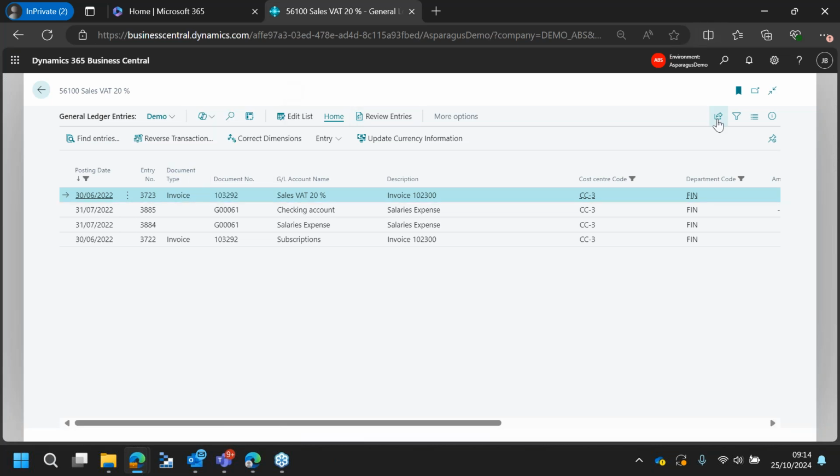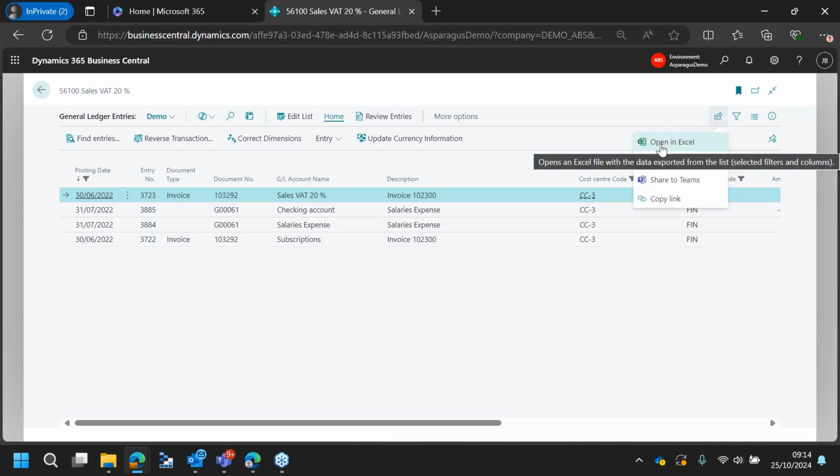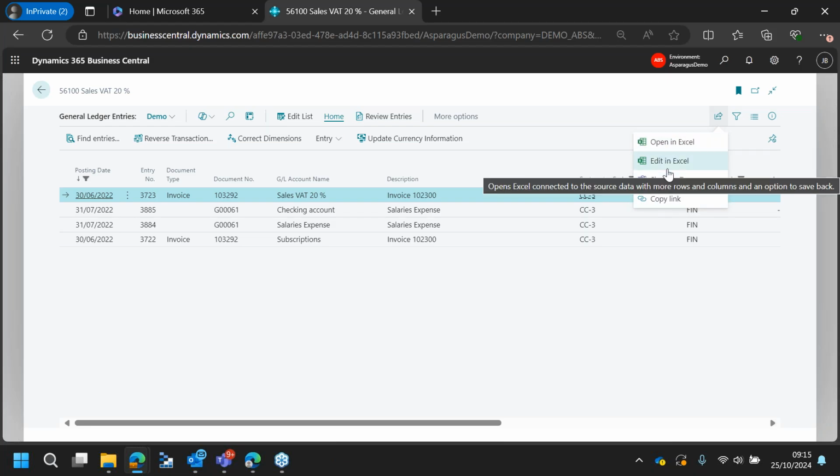Okay, so we've got this little icon here, and essentially what this allows you to do is export the data that you see on screen into Excel. You've also got the edit in Excel functionality. In theory, the edit in Excel functionality would not work on the general ledger entries, because obviously they are posted entries and you wouldn't want to change posted data. But as I mentioned, Microsoft tried to keep everything consistent.